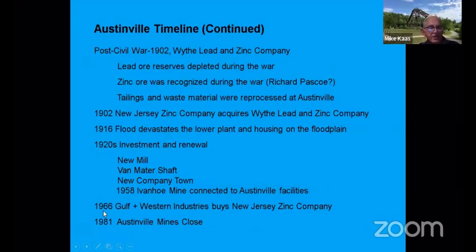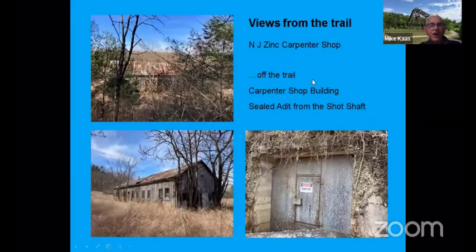But of course, in 1966, Gulf and Western bought New Jersey Zinc. And with the depressed prices and the low-grade ores at Austinville, the mine was finally shut down in 1981. So by my calculations, that's 225 years worth of production. So let's take a look at what you see from the trail.